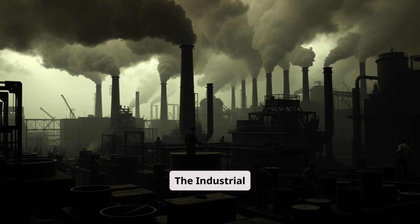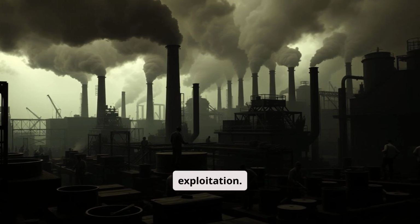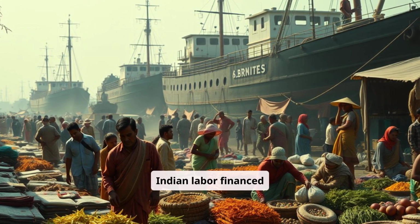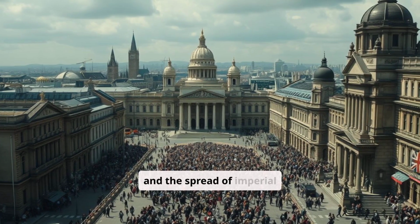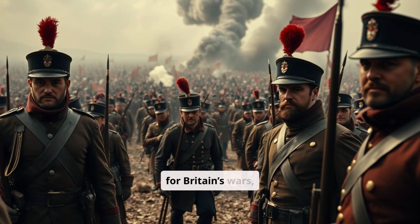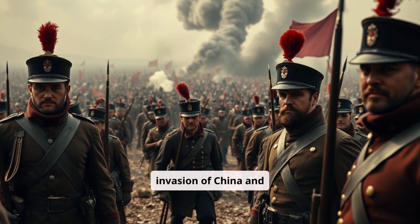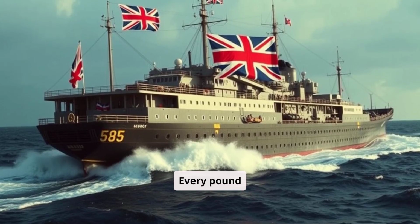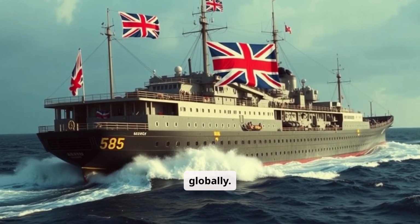The Industrial Revolution didn't thrive on innovation alone, it thrived on exploitation. From textiles to agricultural wealth, Indian labor financed England's infrastructure, European capitalism, and the spread of imperial influence. Indian revenues paid for Britain's wars, including the 1840 invasion of China and suppression of the Indian Rebellion in 1857. Every pound drained from India bolstered Britain's military prowess globally.